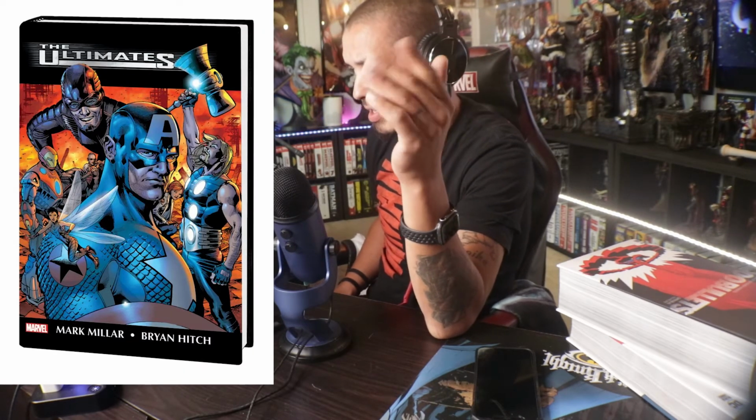The last 2 are Avengers vs. X-Men Omnibus hardcover. The Iron Man Magneto cover, July 26th. That's the one I'm going to go with. And then of course Ultimates by Miller and Hitch Omnibus, the Hitch Ultimates cover. This one comes out July 26th. So those are the 4.